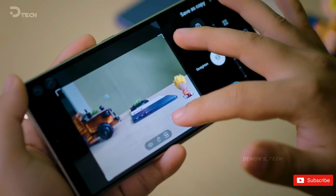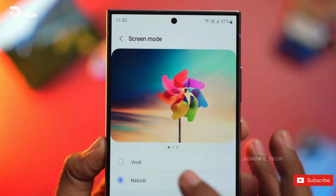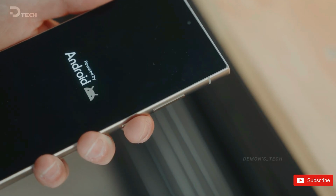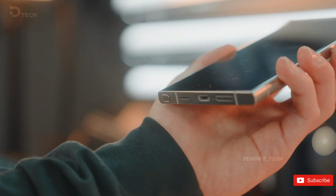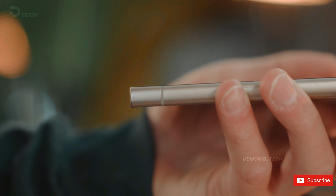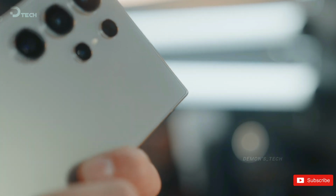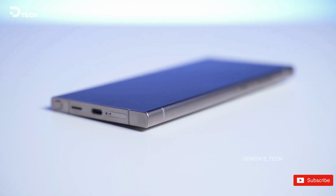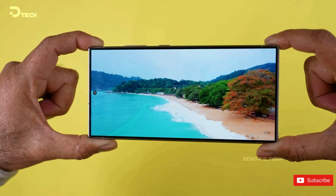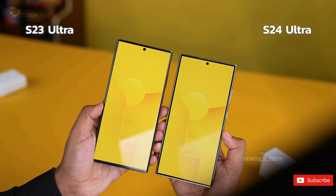One major complaint was the lack of vibrancy in the on-screen content on the Galaxy S24 series. However, Samsung has resolved this issue with the update by introducing a new vividness option in the display settings. Users can now adjust the display's vibrancy according to their preference. Additionally, Samsung has made several improvements to the camera experience, enhancing image quality in challenging lighting conditions and improving exposure when shooting indoors.